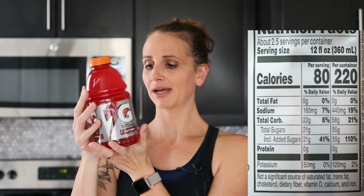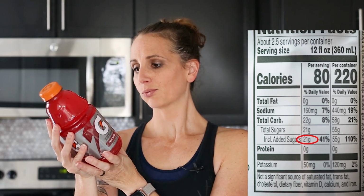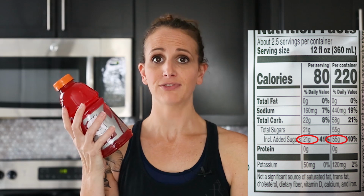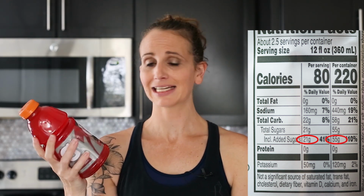This entire thing is 2.5 servings. For 1 serving, you're getting 21 grams of added sugar. If you drank the whole thing, it's 55 grams of sugar. That is a spike to your system. Your body is not gonna enjoy that.